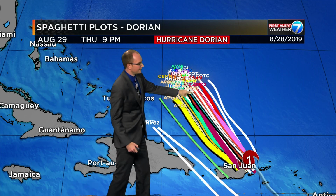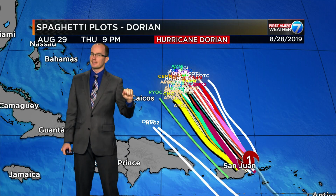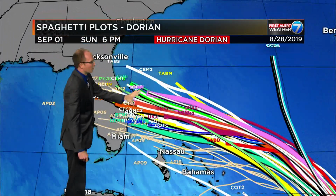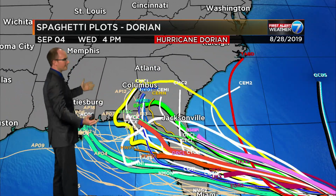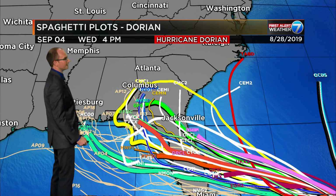Notice all the models have it kind of right in here. It's still not getting bothered by the ridge of high pressure quite yet. It's kind of doing its little do-si-do with the upper level low that's out here. Then it starts to turn back around to the west and slides all the way through, and then the spaghettis turn into, well, spaghetti as we head through Wednesday. There was supposed to be another stop in there. I'm not quite sure why it didn't stop.